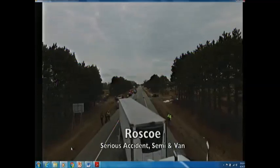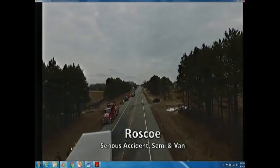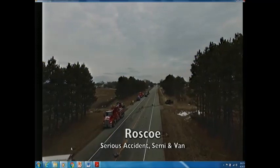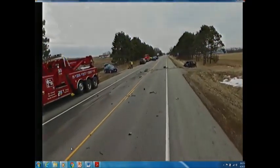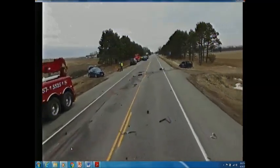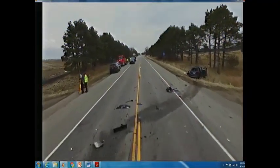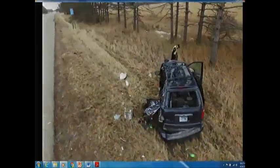So this was an incident, a head-on collision near Roscoe recently. We did about 3 videos and around 100 pictures of this crash scene. Just giving you some highlights of it. But literally flying the drone through the crash site, say this goes in front of a jury in court, that would provide an incredible perspective for a juror to see, without just a still photo.